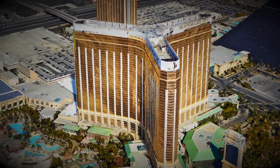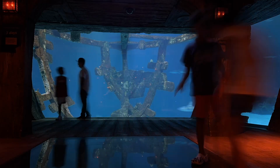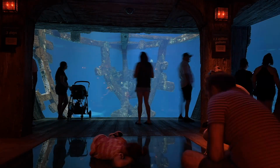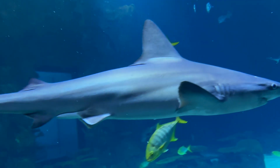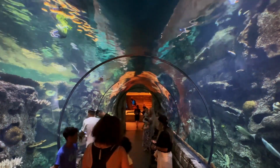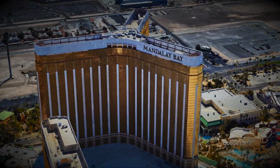Another unique feature of the Mandalay Bay is the Shark Reef Aquarium, which includes a 1.3 million-gallon shark tank. The $40 million facility opened in 2000 and is the largest aquarium on the Las Vegas Strip. This concludes our spin around the Mandalay Bay.